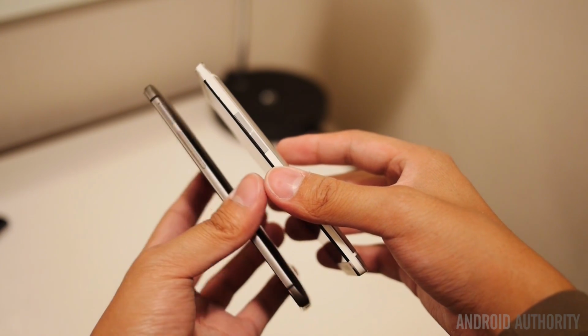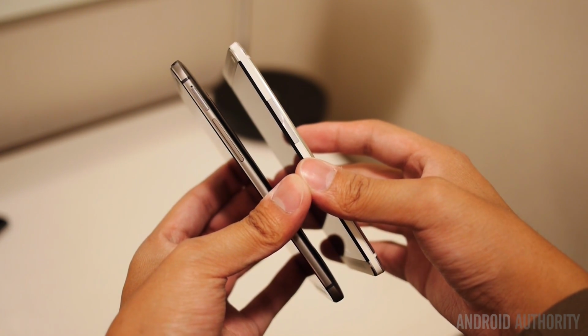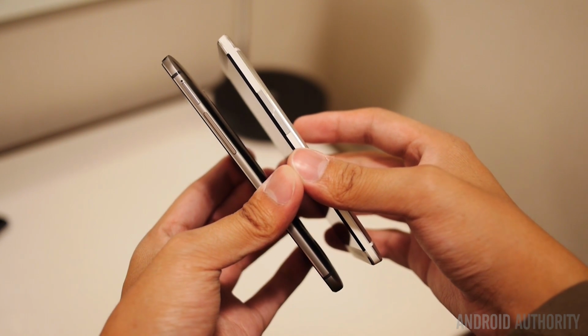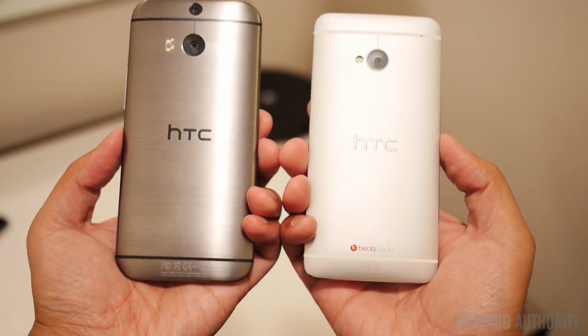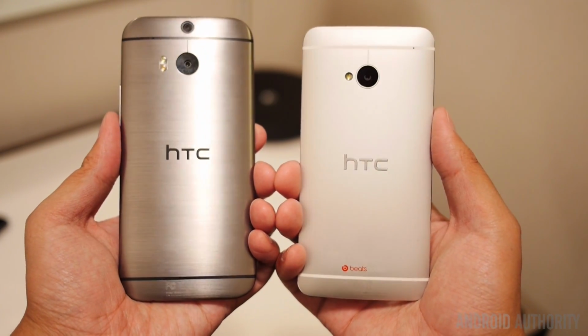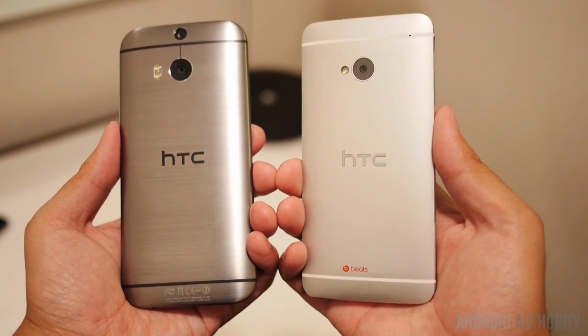With a display that is 0.3 inches larger, the M8 is definitely the bigger phone overall, and the width didn't increase by much, thankfully, making the larger device still quite comfortable to hold. Despite the added weight, 160 grams from the 143 of the original HTC One, it actually sits even more snugly in the hand thanks to those rounded corners and the smoother sides, because the aluminum material has been made to wrap around the device.